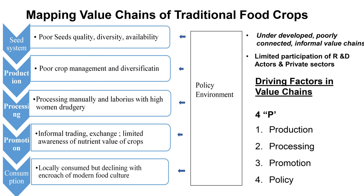Processing is very manual, very tedious, a drudgery for women, taking almost a whole day for a few kilos. Trading is informal, and the value chain is very much informal, not connected to the consumption system. There is limited participation of formal research and development actors in the value chains, and even the private sector is not engaged. The driving factors for this value chain are production, processing, promotion, and policy, which I can elaborate later.